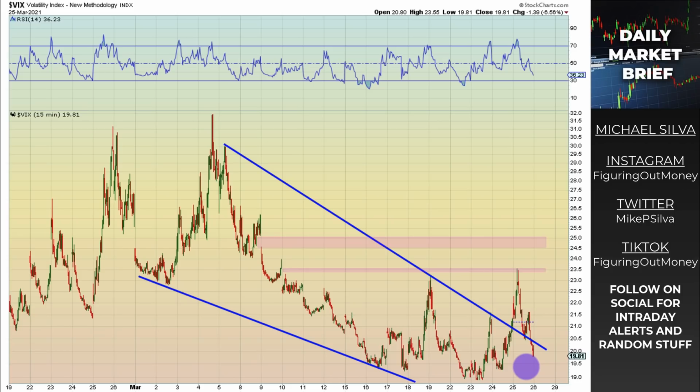What I want to call out is to pay attention to this 25 level. That gap right there still remains open, which means it's a threat if this starts breaking up to the upside. We might want to consider taking profits on our long positions if it comes up here. Similar to here, this would have been an excellent position to take profits on your short positions, but potentially find opportunities to go long.